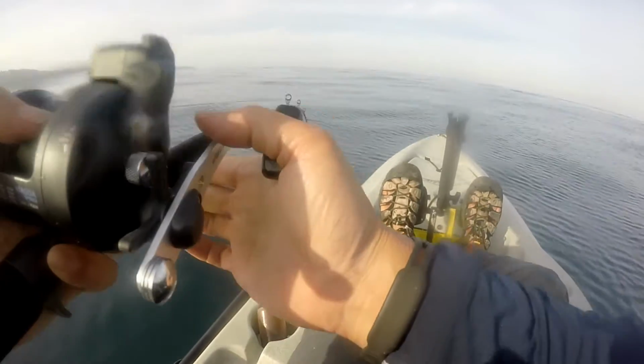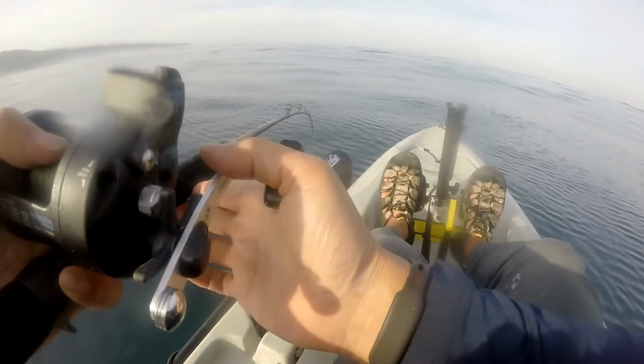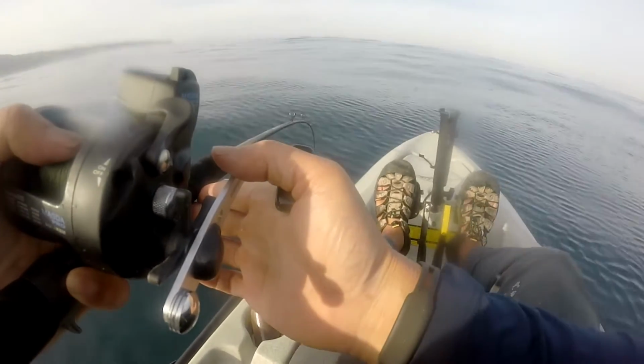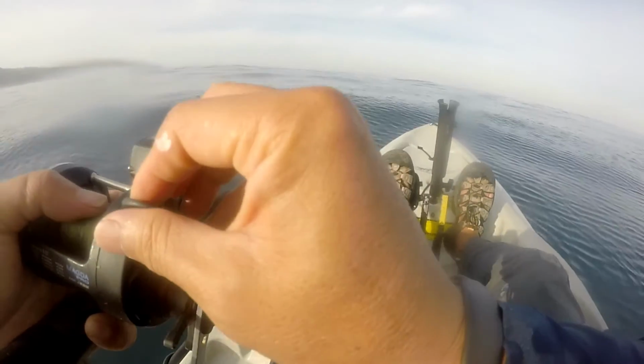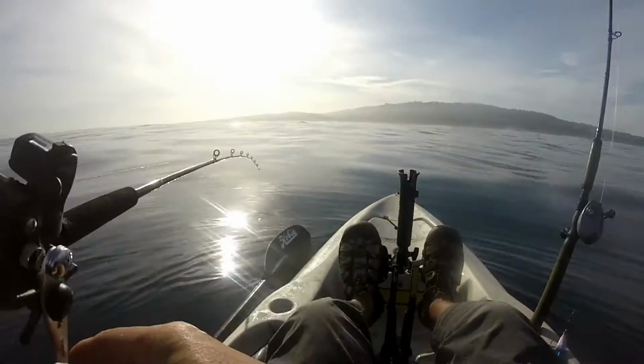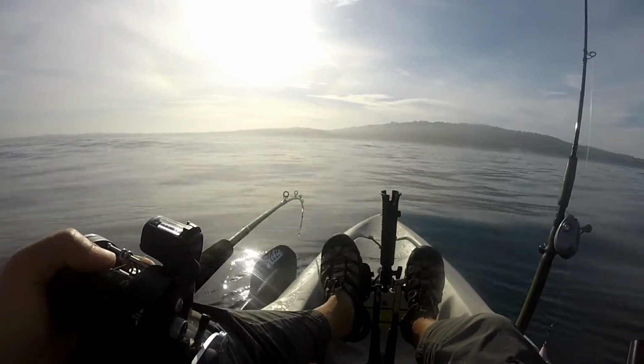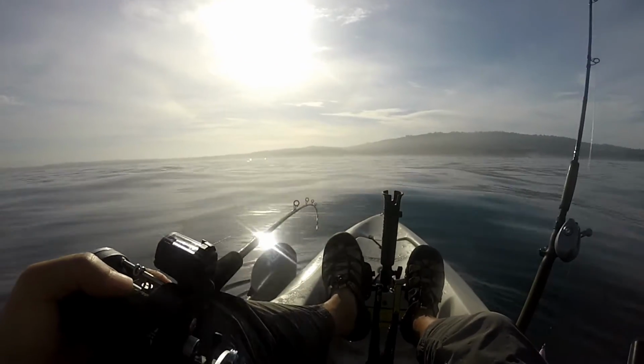Look how flexy this rod is though. I don't like that, but especially when you're working with 8 ounces of lead, but that's all right. I mean, we can make it work. Probably the biggest problem with this rod is because it's so noodly, it's hard to set the hook.